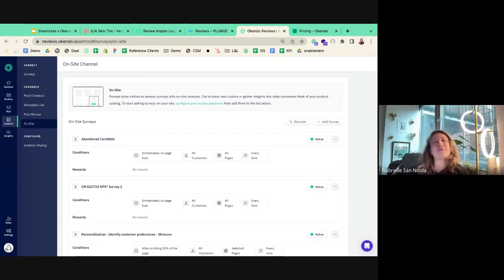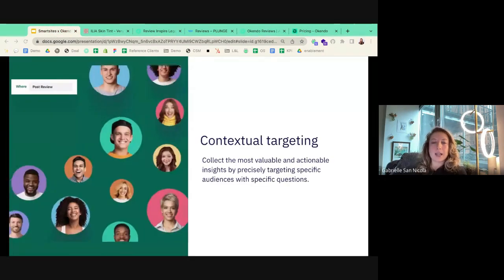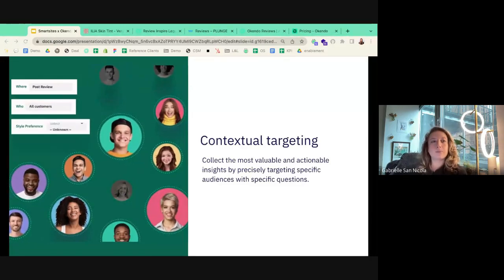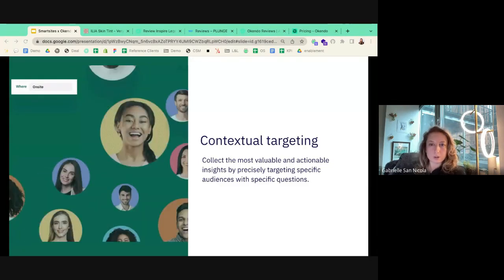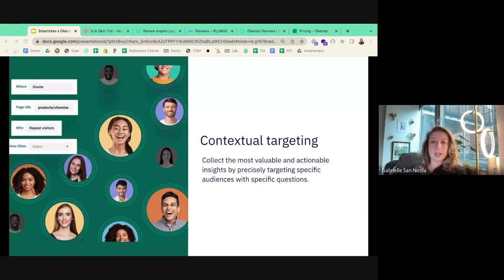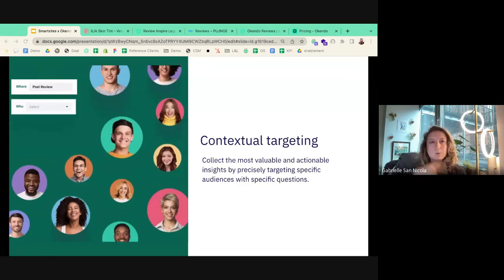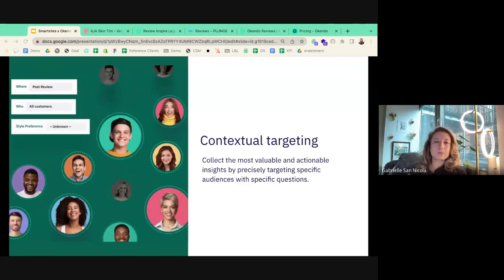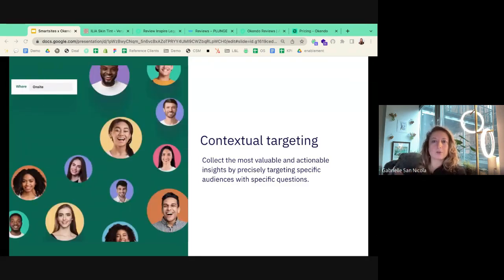One really cool thing is the contextual targeting feature. If we know that somebody has already answered that they have a Labrador, then the next question would be, how often do you walk your dog? We want to make sure that you as the brand and the agency are always collecting the most relevant information and enriching those profiles. Just as we have the surveys pre-built, we also have all of those triggers and filters loaded.